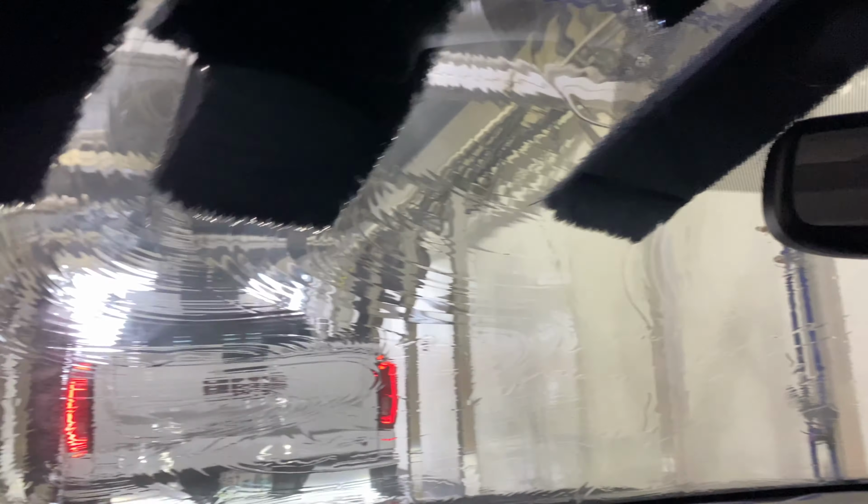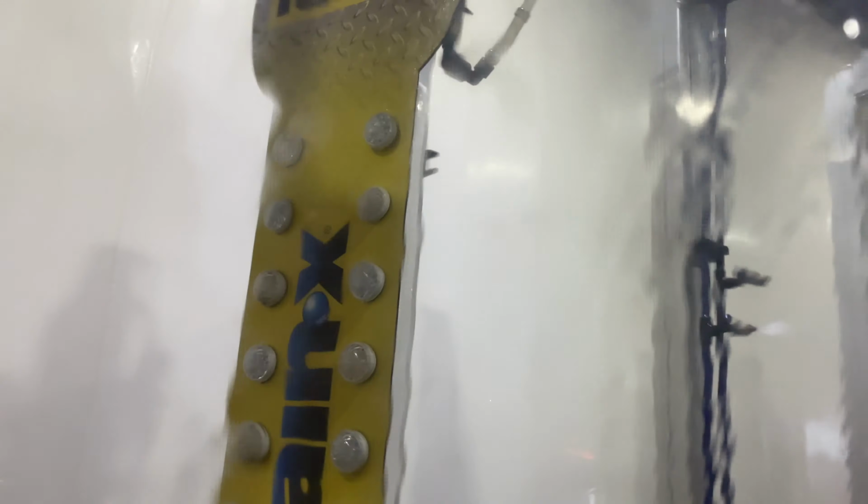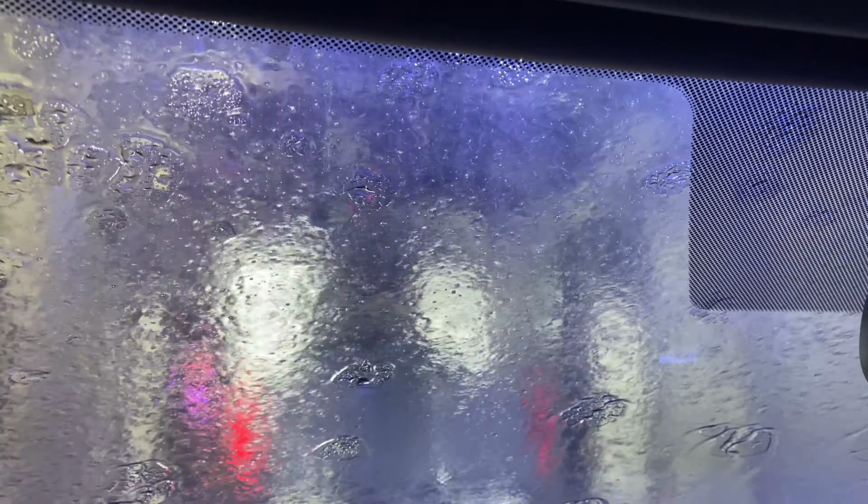And you can't really see anything as you go through, but there's the Rain-X sign. But we are not getting Rain-X today because we're basic. We got the basic package. And here comes just a little waterfall rinse. I believe that's most likely a spot-free rinse. I hope. Or maybe this one is, since this is not as high pressure.